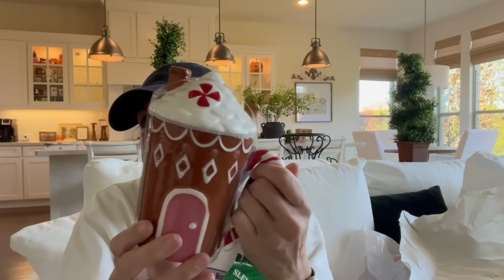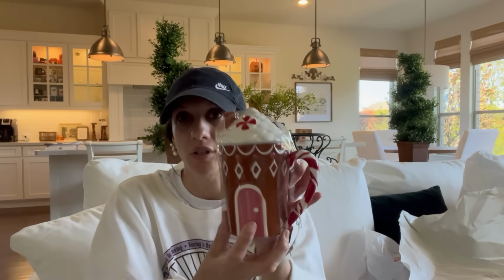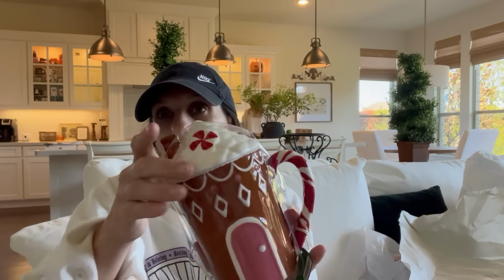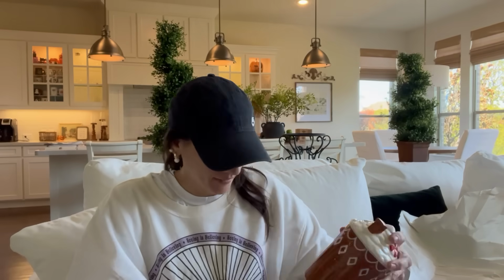This is a mug. This wasn't even in the mug section in the Christmas part at my store, but what did this cost? $14.99, but 50% off. And it is a gingerbread house mug with a little topper, with a little lid. It's obviously strapped down, but I'm sorry, what? I cannot with gingerbread stuff. It gets me every freaking time.